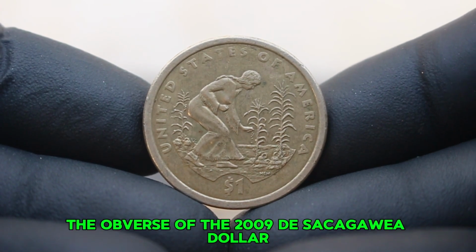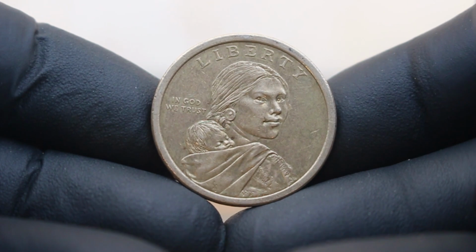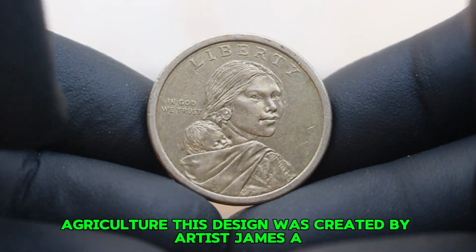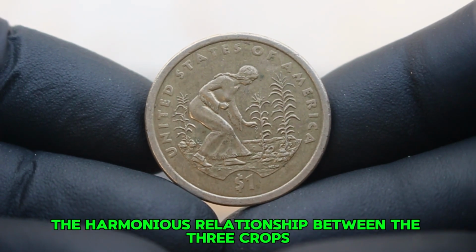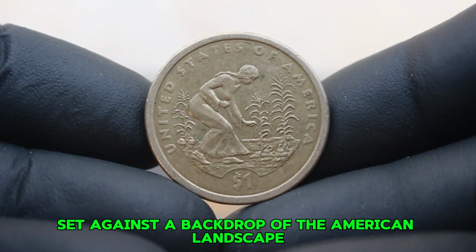The obverse of the 2009 Sacagawea dollar features a portrait of Sacagawea, designed by Glenna Goodacre, while the reverse showcases a beautiful depiction of the spread of Three Sisters agriculture. This design was created by artist James A. Kelly. The image highlights the harmonious relationship between the three crops, set against a backdrop of the American landscape.